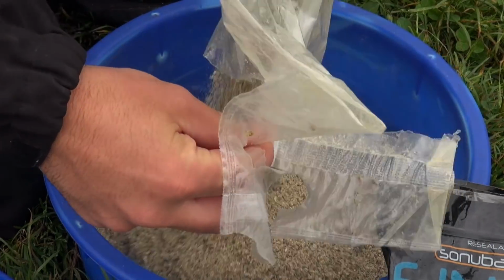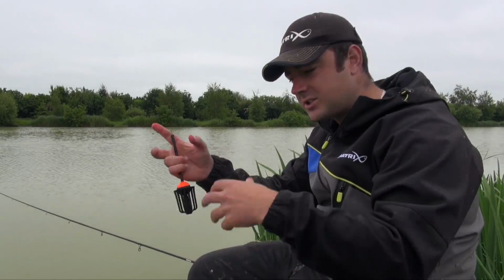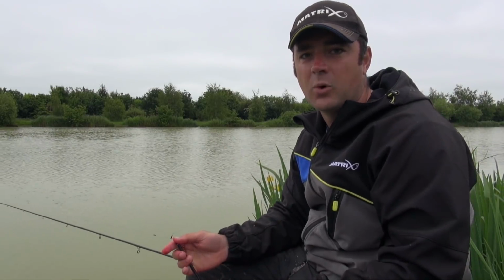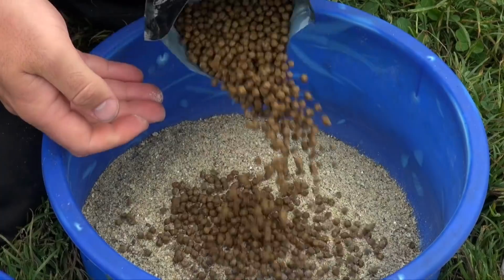It's already a cloudy groundbait. You've got sort of a crushed hemp in there and other particles that sink at different rates, so it creates a real big buzz in the surface layer of the water. When it hits, it makes a massive cloud. And all I've done to that is I've added some sinking pellets.